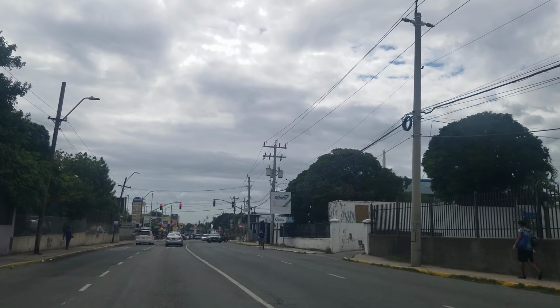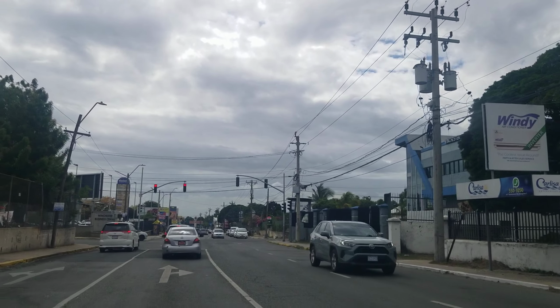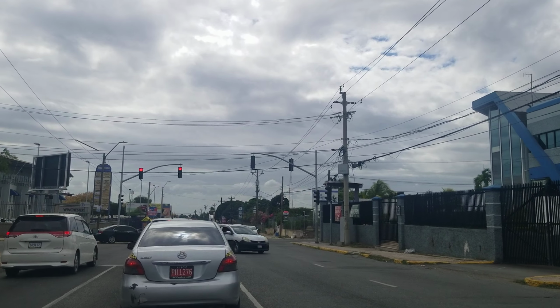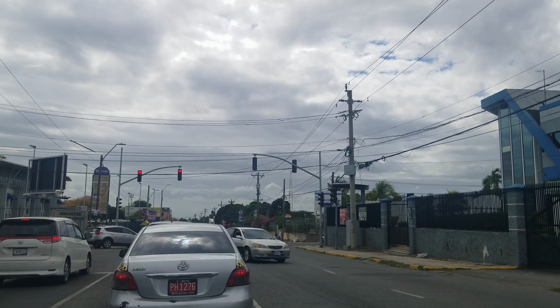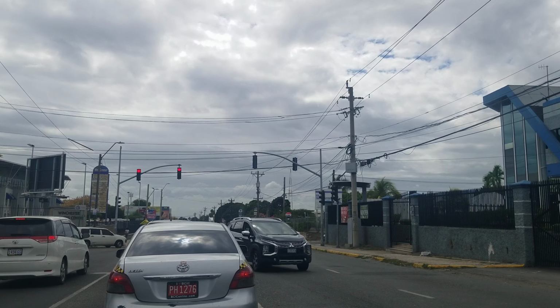Okay, this intersection straight ahead is Winchester Road, and that shopping center on the left is Winchester Business Center. I shouldn't say shopping center, it's a business center. A lot of doctors' offices, commercial buildings are over there.